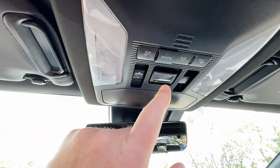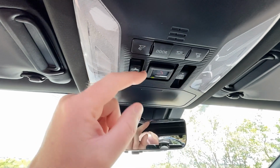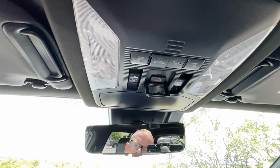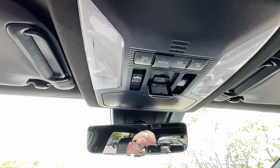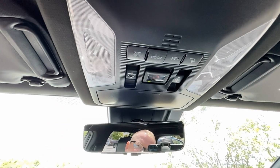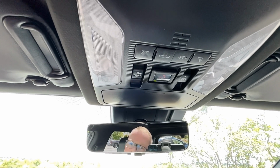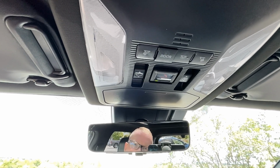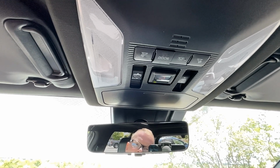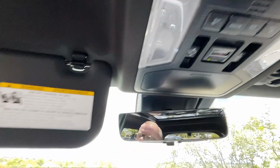And then up on top we have reading lights, we have our full dome lights, our controls for our power shade and our moonroof, and then the SOS button, which I like to call OnStar for Toyota. It gives you emergency services. So if you ever have an accident, airbags deploy, it'll alert the call center and they'll be reaching out to you to get you help. If you're in an emergency, you can call. Also does roadside assistance, and also stolen vehicle locator is part of this.